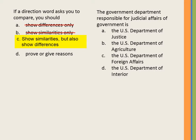Here's one that has a lot of words. Which words might you circle as keywords and which ones might you cross out to help you simplify the question? Which answer would you eliminate immediately?